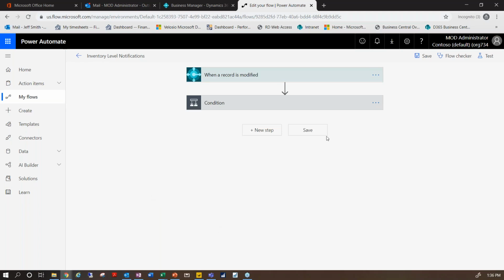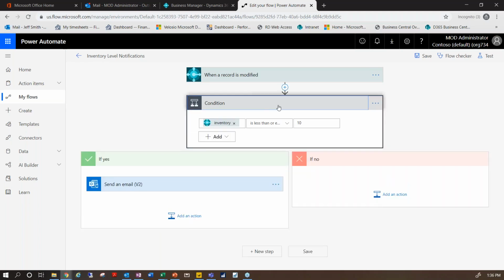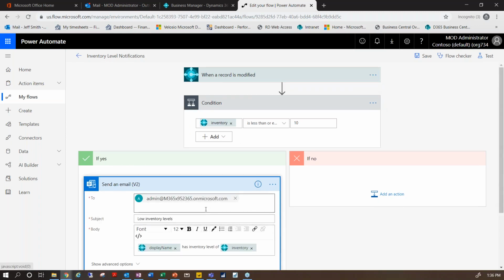So what happens is that we set conditions, and then depending on the outcome, we have different additional decisions that we can make. So in this one, it's about as simple as you can get. If an inventory item has a quantity less than 10 and it says yes, then we're going to send an email and we're going to send it to the administration user.